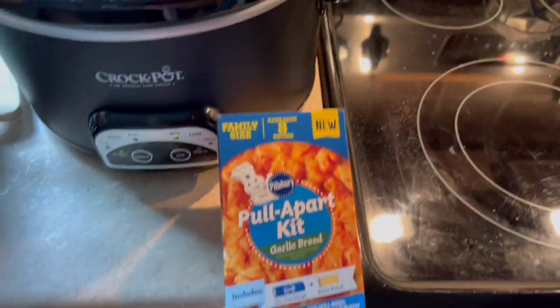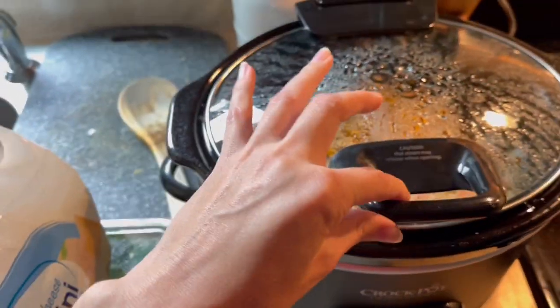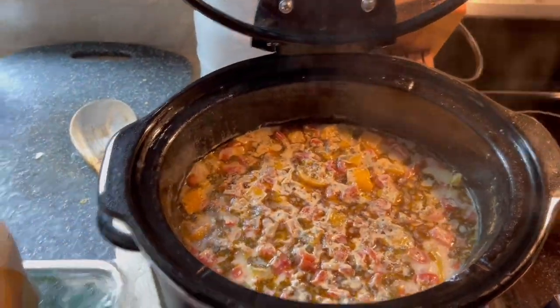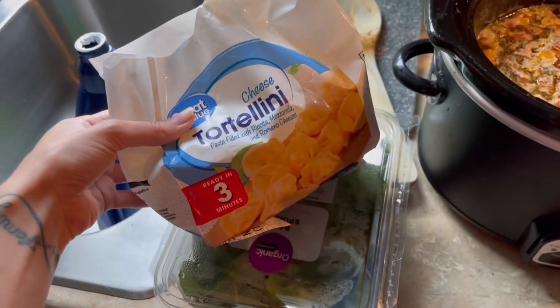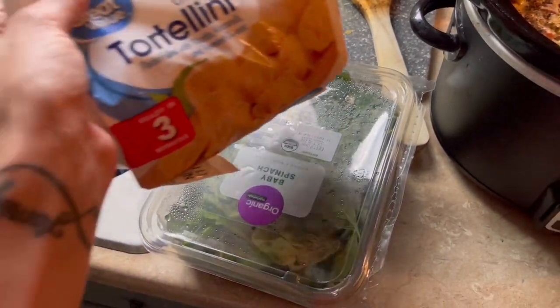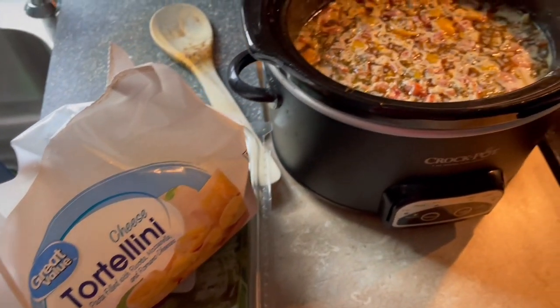Okay, so I am preheating the oven for this garlic bread here. I'm going to be getting that ready, but this looks and smells delicious. And I am just going to go ahead and add the rest of this. I'm going to add this bag of tortellini. And then all of that spinach. This is 3 to 4 cups, which I'm just gonna honestly add the rest of that. So I'm going to get this in here.